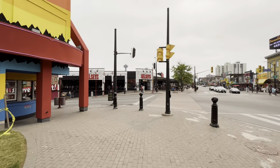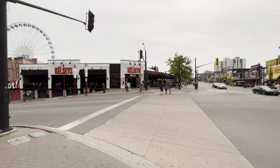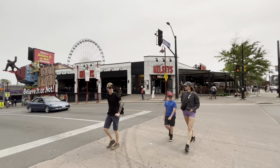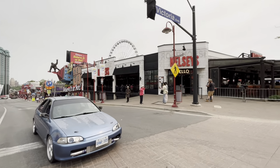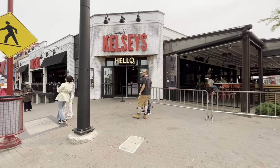Here we are at the top of Clifton Hill, and I see the menu. So let's head across the street to Kelsey's. Kelsey's is quite large, with a nice open air dining area at the front and a nice patio at the side. Let's go see what their menu has.